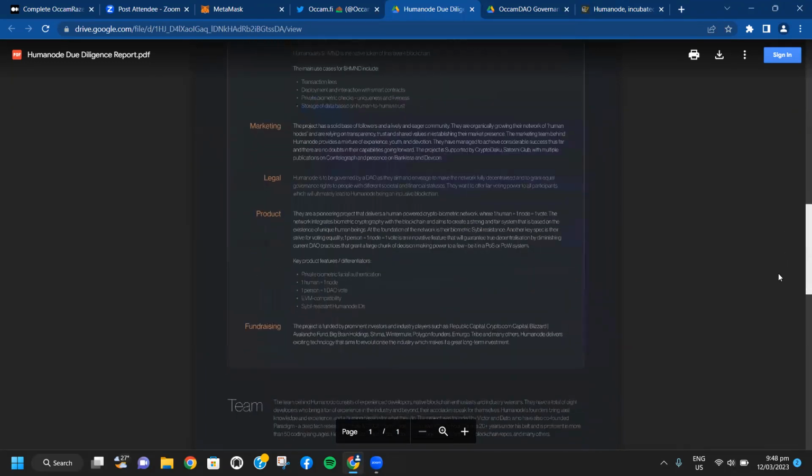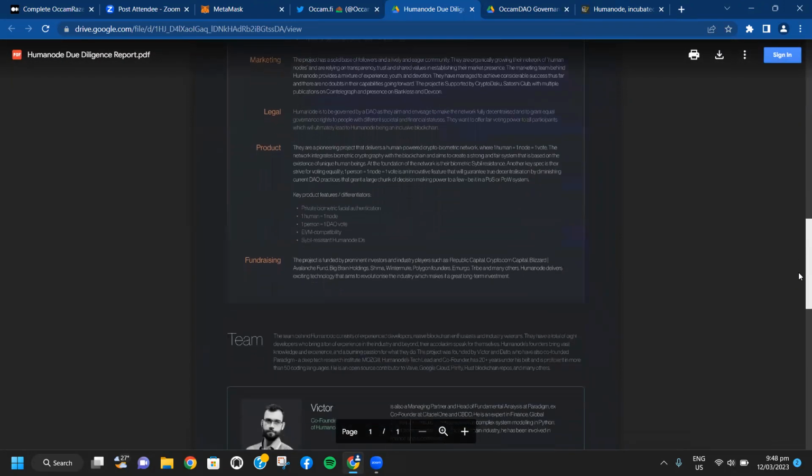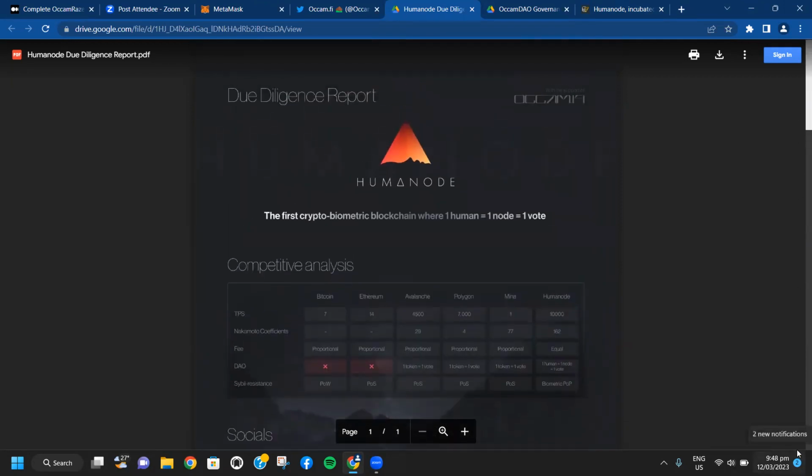If you take a look at the fundraising section, you can see that this project is backed by big players in the industry, such as Republic Capital, Crypto.com, Blizzard Capital, Avalanche Fund, Big Brain Holdings, Shima, Wintermute, Polygon Founders, and the Embargo. So this project is a quality long-term project. We have a special use case, and in the midst of this bear market, they are launching an IDO with Occam Razer.